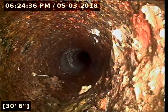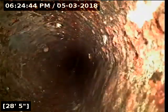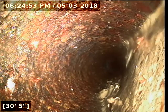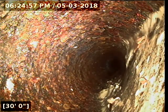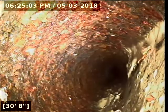Now when I come back here a little further into the cast iron, does it seem like there was something going on in here a minute ago? Now I'm not entirely sure what we have here. We've got quite a bit of debris. It almost looks like there's dirt or concrete or something in the line here, because my camera's riding up over the top of probably at least 2 inches of something. What that is, I'm not entirely sure.